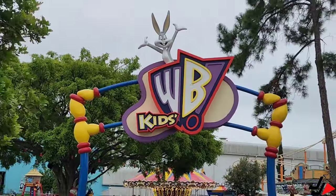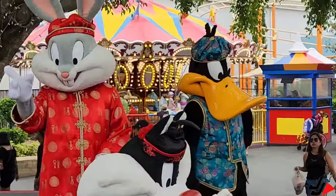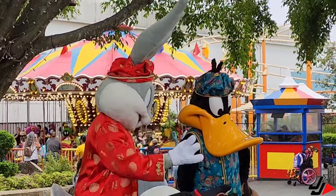Actually, it doesn't look like Movie World's doing anything for the Lunar New Year. However, I do believe the Looney Tunes characters will be out at some point in the traditional Chinese costume. So we will try and find them and get a photo and show you on the video. Right, I found the Looney Tunes in their Chinese costumes, but I think it's a prepaid only photo shoot. Yes, it is, $25 if you want to get a photo with them all, unfortunately, but it's down here at the Kids WB. Anyway, I'm going to try and catch the Looney Tunes characters in their traditional Chinese costumes as they walk back out the back of the park.